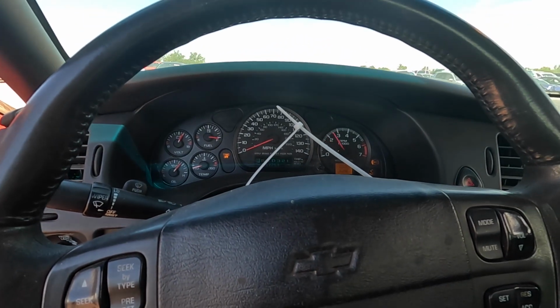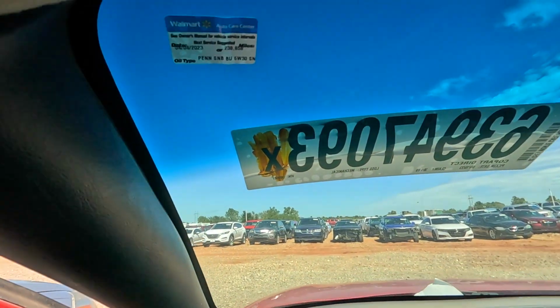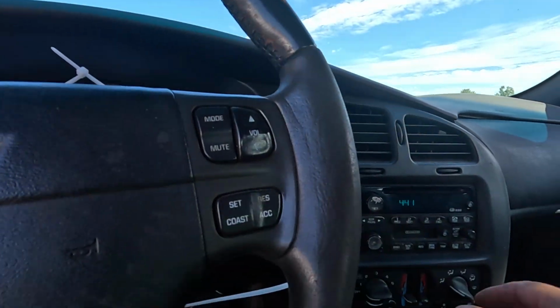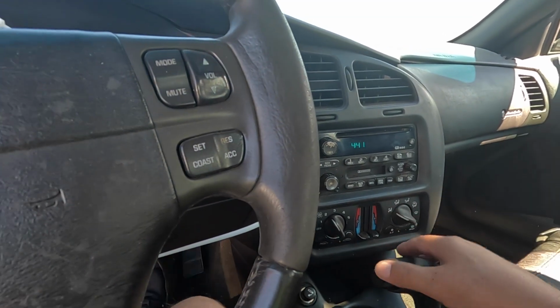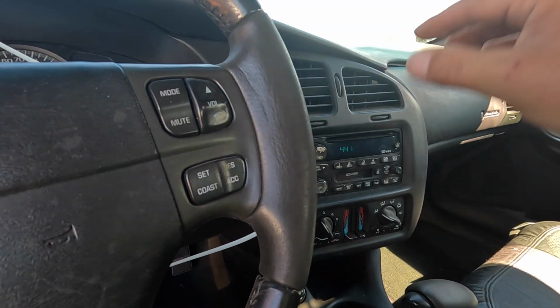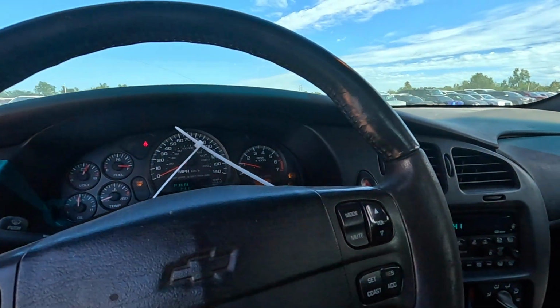Listen to that. And the oil change sticker, April of 2023, 238,000 miles. So somebody was recently using it. What do you think the chances are that there's any air conditioning? I'm going to guarantee you there's no air conditioning. Let's put it in gear. Reverse. Backwards, yes. Forward, yes.